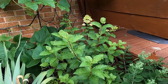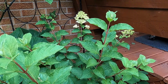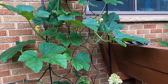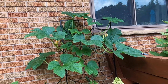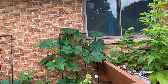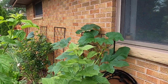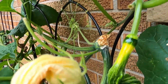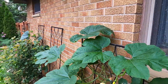So I have this hydrangea here that is a Strawberry Sundae. You can see the red stems on it, the dark pink. And then up here we have the angel gourd trumpet vine. And I'm going to try to get a little closer for you just to show you what the gourds look like, because I do have quite a few of them growing on. Here's one. Won't those make cute decorations this fall?